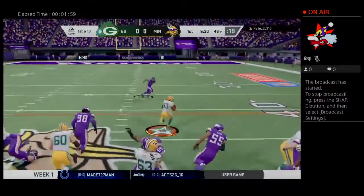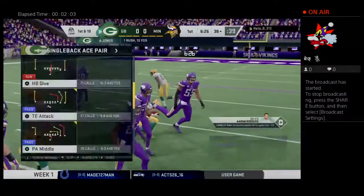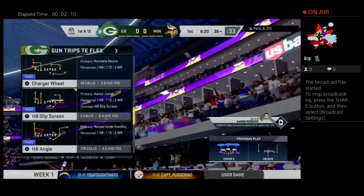Now the man from UTEP, this is Aaron Jones. And they'll get him down as he's inside the 40. 13 yards, first down, Packers. Well, no slow start here. A couple nice chunk plays back-to-back.